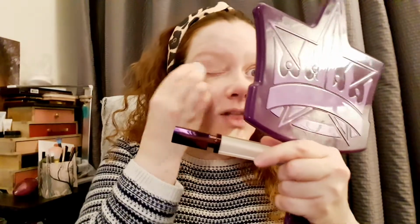This is the rougher one. I don't know if I like this one very much, actually. I don't like the feeling of it. It's quite rough. First time I've used it. I kind of thought that when I opened it. There were two really nice purple ones, and this is the one that's quite a rough texture. I don't know if you can see that there.